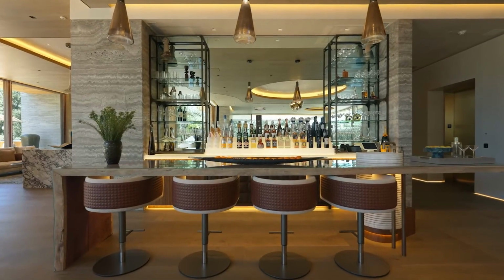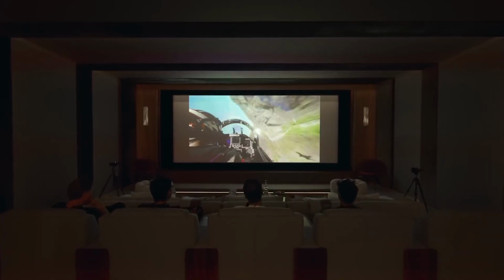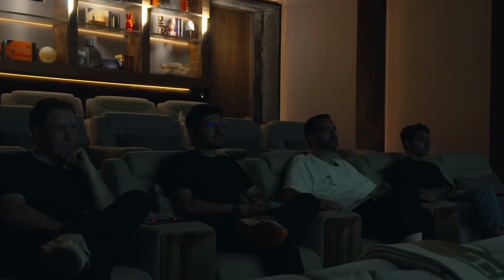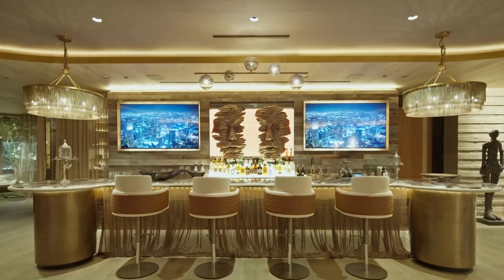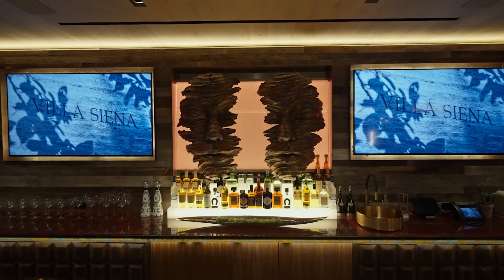Amenities are curated with precision. The cinema accommodates 10 to 12 seats with Dolby Atmos surround, 4K laser projection, and a fiber optic star ceiling for a cinematic escape. A glass-fronted wine cellar, temperature and humidity controlled, serves as both storage and centerpiece, with backlit onyx or bronzed mesh for dramatic effect.